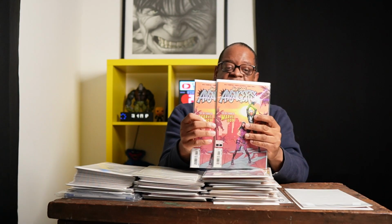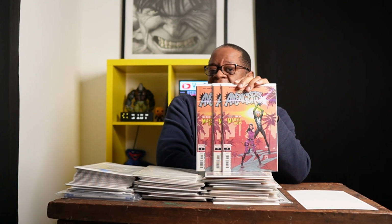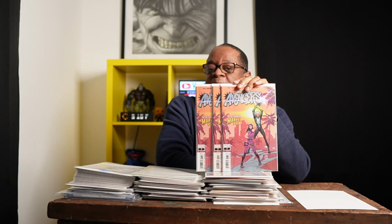And then I have 3 copies of West Coast Avengers number 7. And this is the first appearance of Jeff the Land Shark. And I believe Jeff the Land Shark is Gwenpool's pet. And this book is not cheap right now. If you see this one for cover price or less, you better buy it. This book is kind of popular right now.